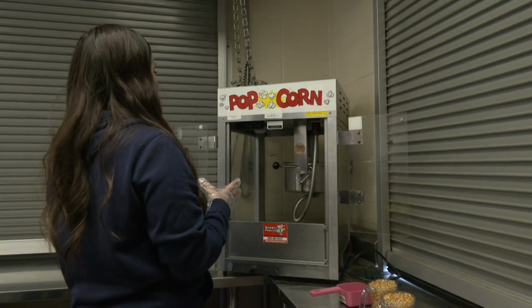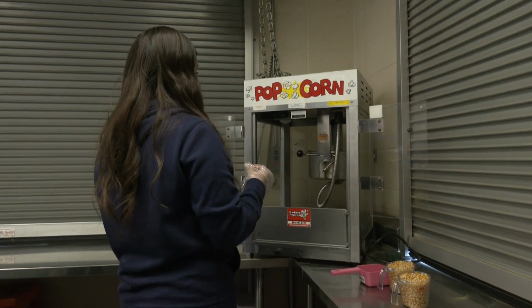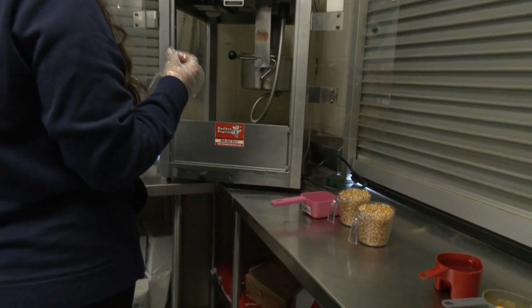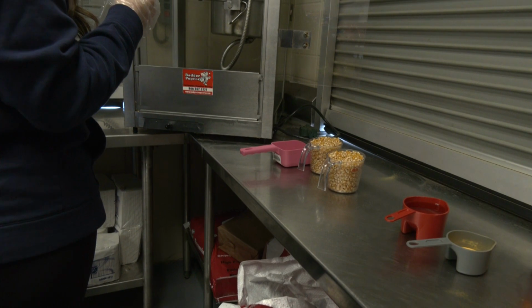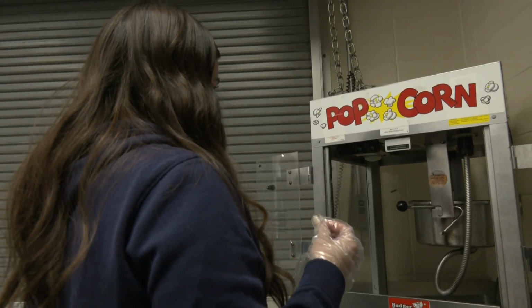All right, so here's how you use the popcorn machine. The popcorn machine, obviously one of our more popular items that we have here, does take some getting used to in order to know exactly what you're doing and to make sure that the popcorn is as efficient as possible. You're going to want to go ahead and get prepped.